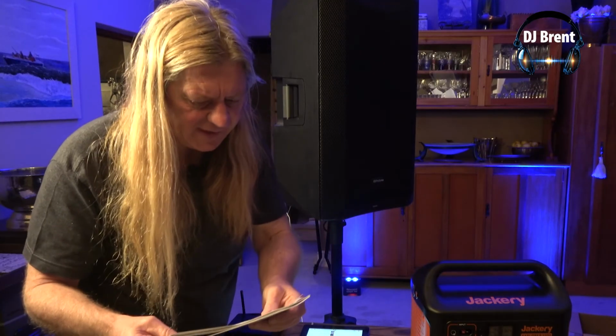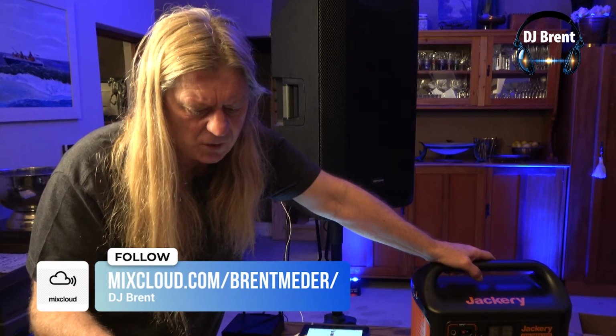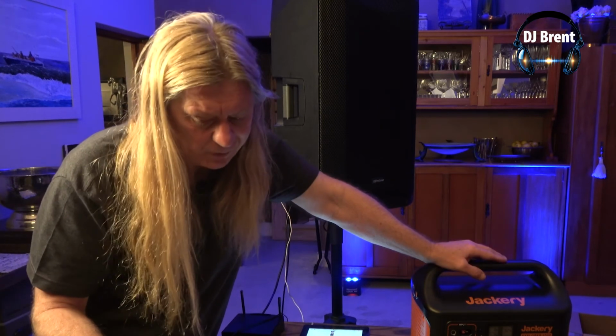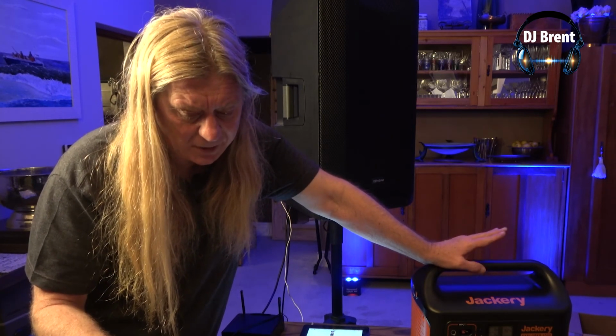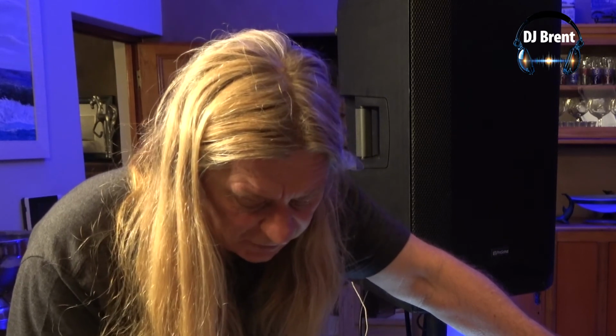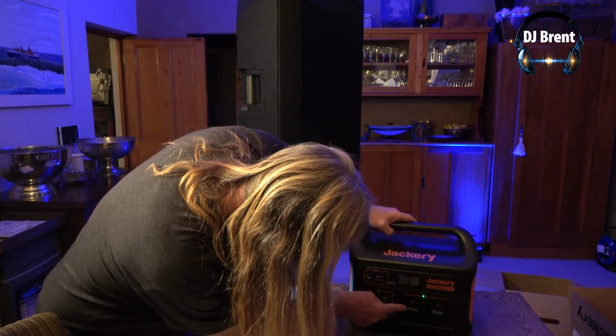Some technical specifications on this. As I said earlier on, it's about 10 to 12 kilograms. Capacity is 1002 watt-hours, which is pretty impressive. Well, it's more impressive than I thought it would be. It's got a DC input, and 2 outputs, 230 volt output, which is great, at 50 hertz. It's 1000 watts max continuous power, and it's got a 2000 watt surge, so it certainly is capable of handling a lot. And the one other thing that we need to point out is that it is a pure sine wave inverter, so it's going to handle equipment without any issues whatsoever.